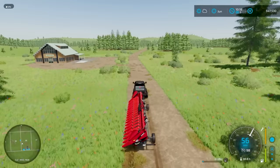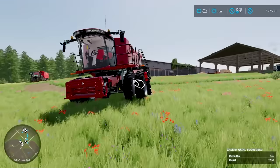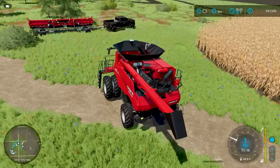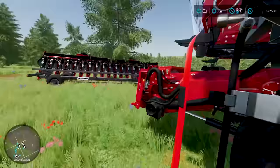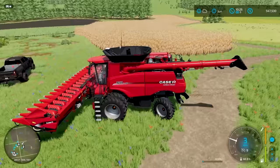This is kind of going to be OP, isn't it? This header size. Oh, man. Go ahead and pull right there. Shut that off. Get in the harvester. Start getting it unfolded as we turn over here to get the header. And is the auger going to be big enough to unload with this big header? Hello? What did we do there? Maybe we have it on the wrong way. There we go. Okay. So let's get it lowered.